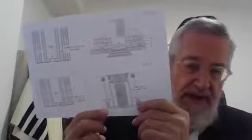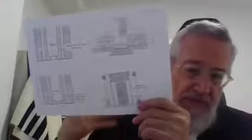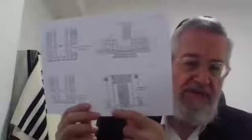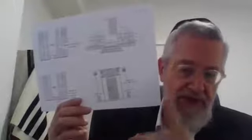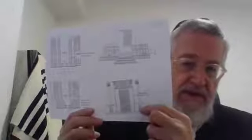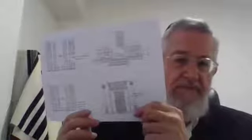So when Klal Yisrael were bowing in the Beis HaMikdash, this door was open, and whether they were able to see it or not is a question of mathematics, but the door was open, so when the Jews bowed in the Beis HaMikdash, they were bowing to the wide open Heichal. It is this northern little door that's the focus of what we're going to learn about today.